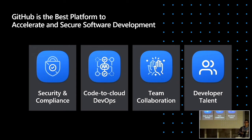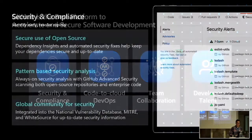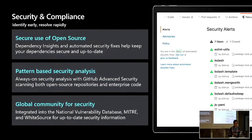So that's why GitHub is now part of Microsoft, like a daughter company now. But we focus on a lot of things, and one of them is, for example, the security and compliance part.